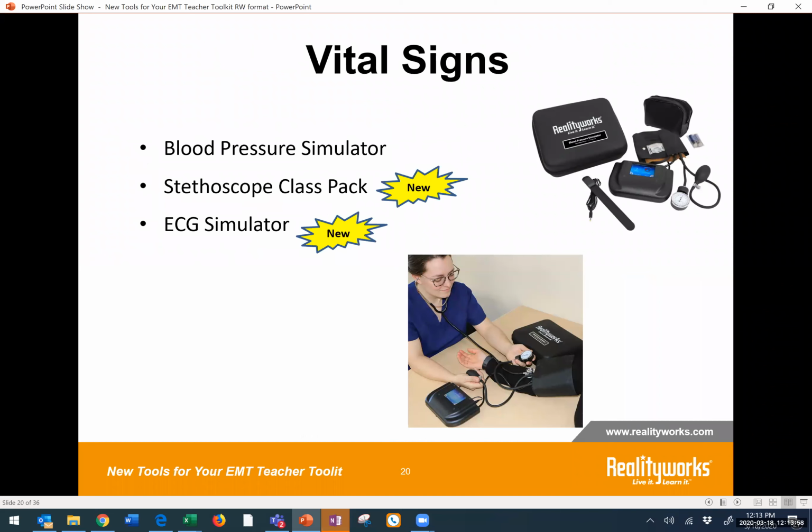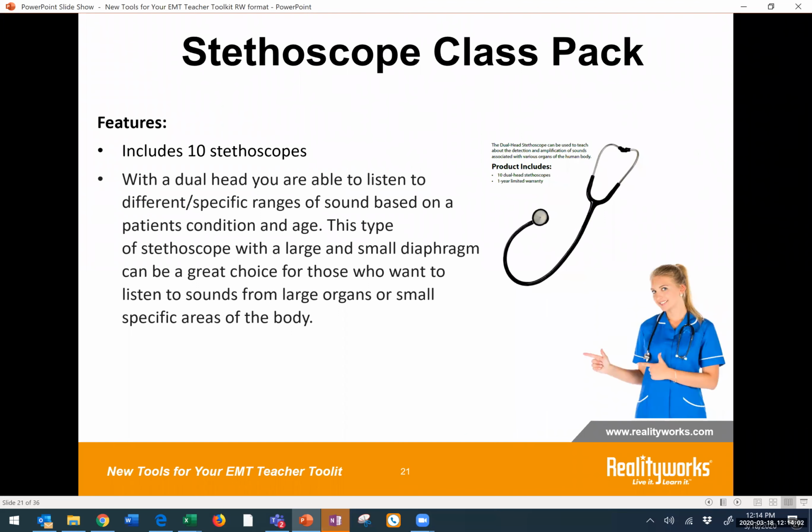Now, we wanted to provide tools that are needed for basic skills practice that every program needs, that convenient one-stop shopping. So that's why we have the Stethoscope class pack. We offer competitive pricing on stethoscopes, and having it available in quantities of 10 can help you more easily outfit an entire class. It's a dual head stethoscope, so you'll be able to listen to different ranges of sounds based on patient conditions and ages. So good quality stethoscope available in quantities of 10.